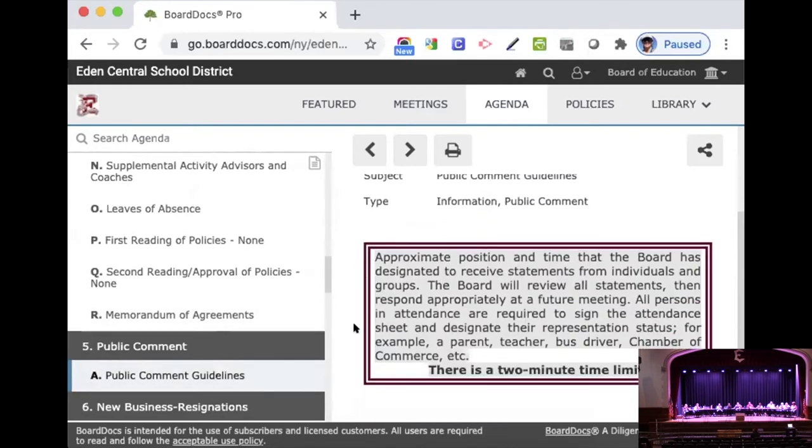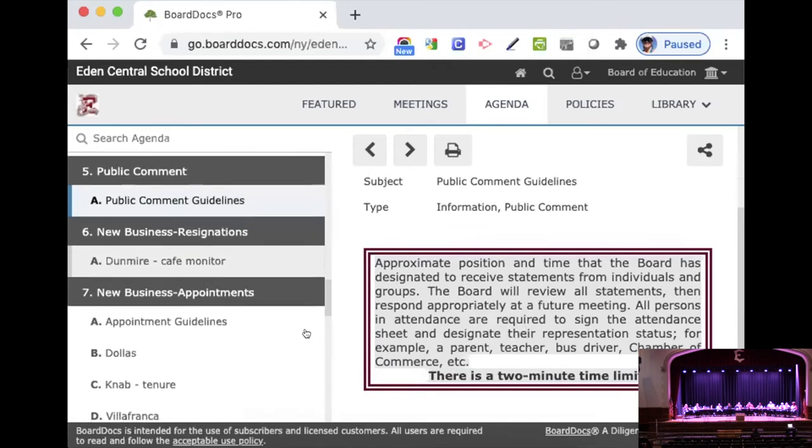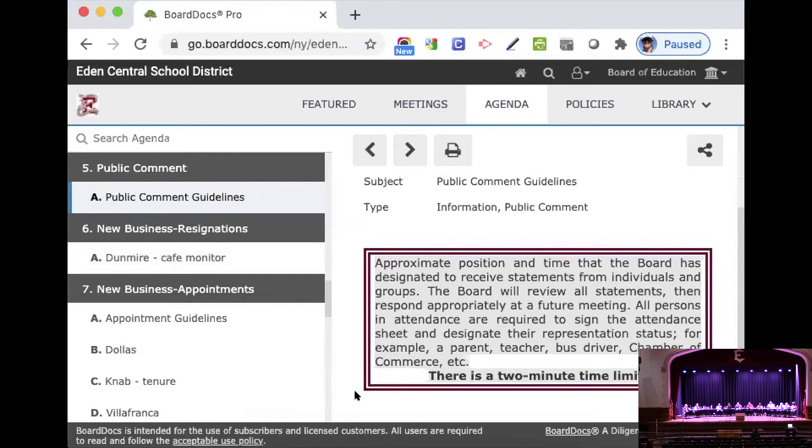This is the approximate position and time that the board has designated to receive statements from individuals and groups. The board will review all statements, then respond appropriately at a future meeting. All persons in attendance are required to sign the attendance sheet and designate their representation status, for example, parent, teacher, bus driver, chamber of commerce, etc. There's a 2-minute time limit.